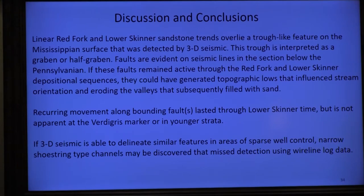Based on what we know right now, it looks like it might either be a graben with two faults, or maybe it's only a half graben. The interesting thing about it, though, is that it affected the section so many feet above the top of the Mississippian.